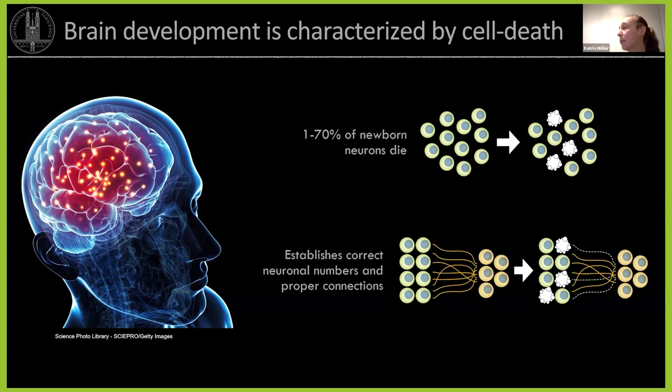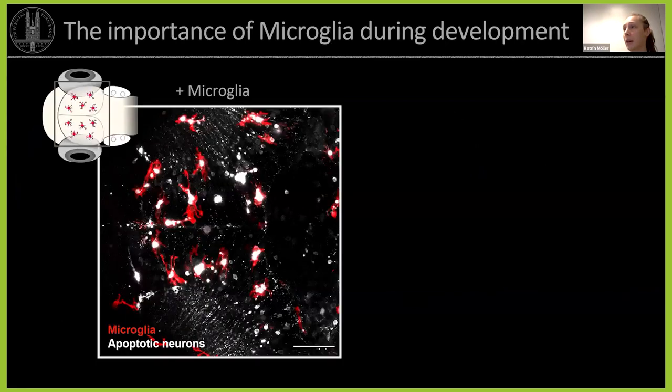And they die in a process called apoptosis, at least during development they do. And as a response, we have a specialized immune cell called microglia. And here you see an example of that, the microglia labeled in red and the dead neurons labeled in white or gray, mainly these donut-shaped dots here, but these are also axonal debris.